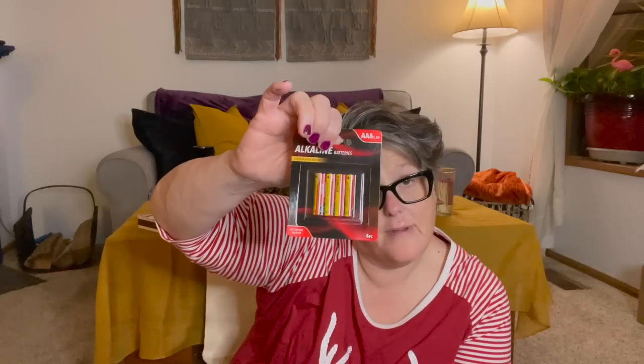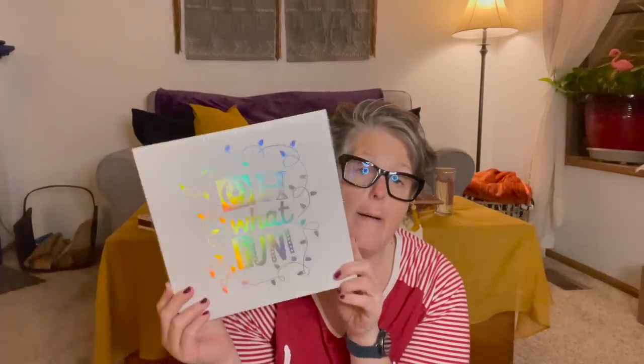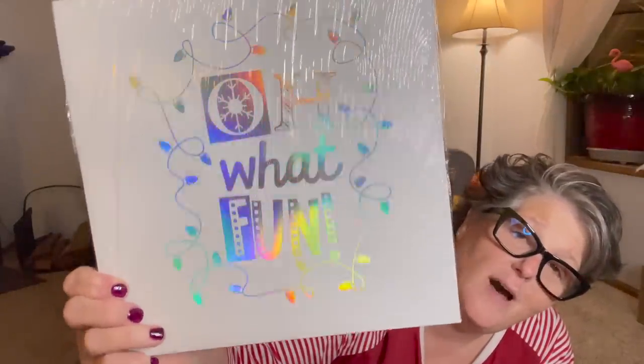I grabbed some batteries. This is going to be for the Santa cams that I'm going to be making here soon. I needed some batteries to test them out. Look at this size box. I love a square box. And it just has it in holographic. Oh, what fun. And lights. I love that box. That is so pretty.